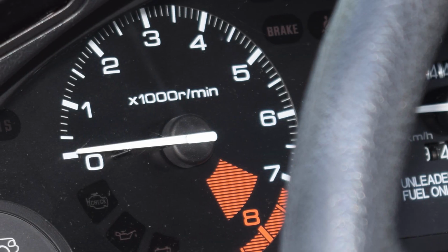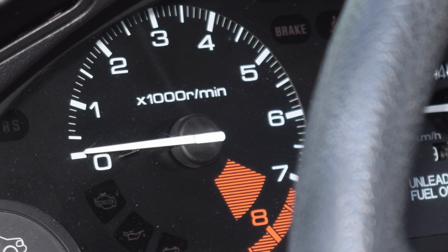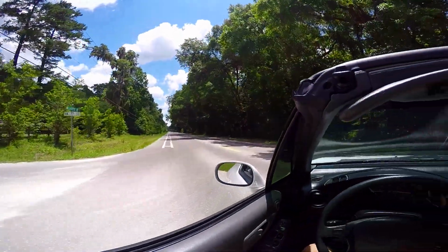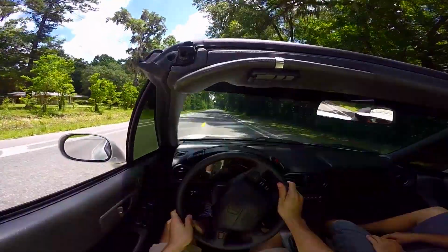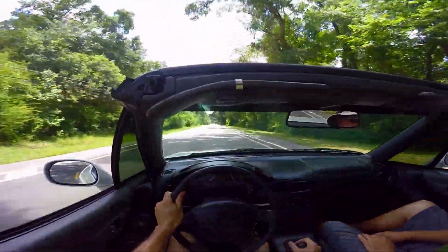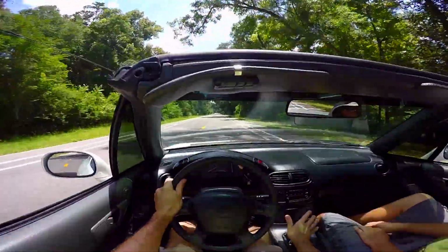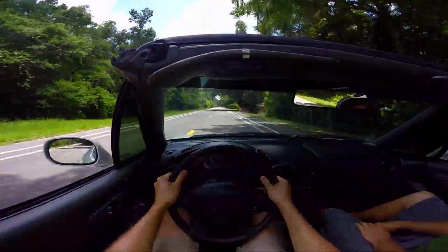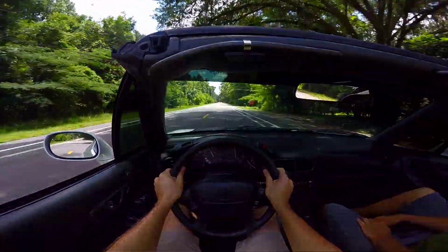The red line on this car, 7,200 RPM. And this is the Honda that you slam shift. Please wind it up. Okay. Red line it. Ooh, skipped a little bit. Very nice. Thank you. You shift like you hate it. Hard and rough like you forgot the safe word.